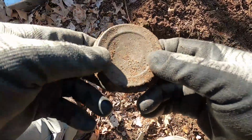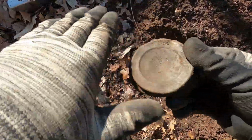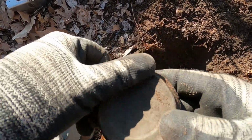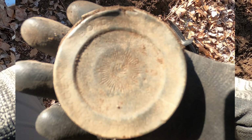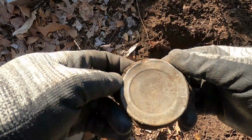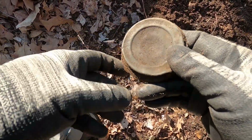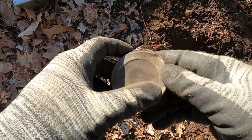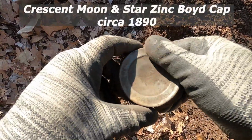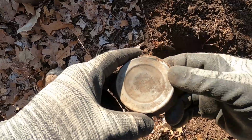The other one we have here is an old mason jar lid. It's got that star pattern in the middle. I can see a lot of detail in this one. Genuine Boyd. Can't see what it says there. Looks like it says cap for mason jars. It's got a moon shape with radiating lines coming out of it. Anybody know how old that is? Oh, genuine Boyd cap. That's what it says.